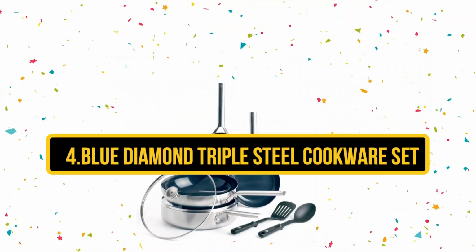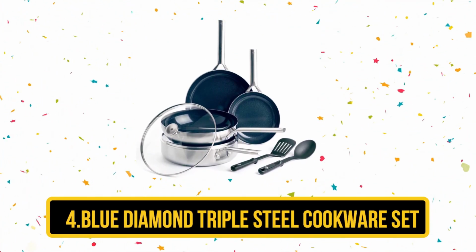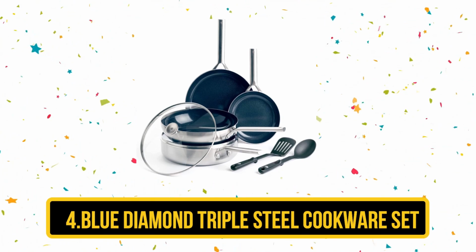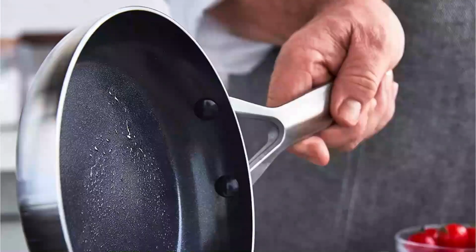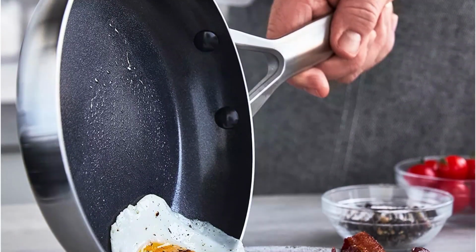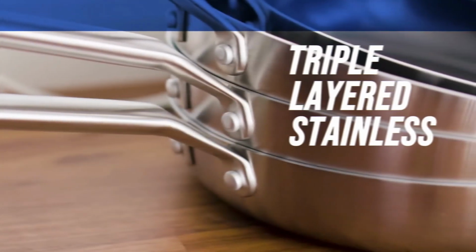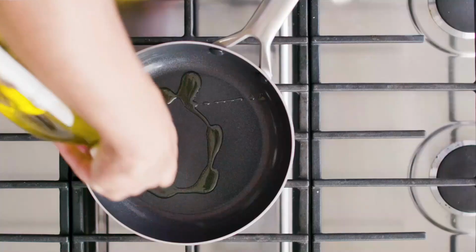Overall, this is a good oven-safe starter set for beginner cooks, or if you need a set of knockabout pans for the kitchen. At number 4, Blue Diamond Triple Steel Cookware Set. This value for money set is also a great option if you prefer cooking with ceramic cookware, which is lauded for its non-stick capabilities. Beyond a couple of basic pieces, there's an 11-inch multifunction chef's pan and a nylon spatula and spoon. This does not include a stock pot or Dutch oven for big batches.